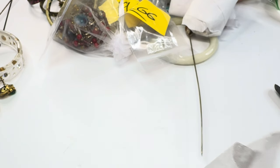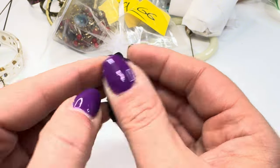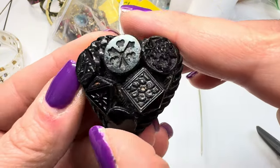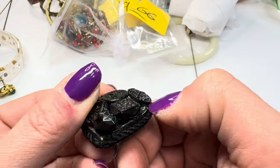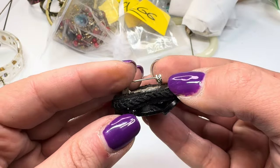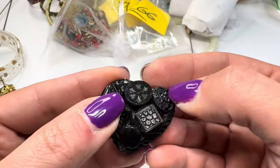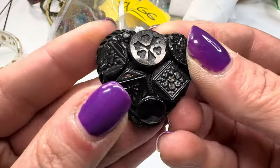Then what do we have next? Oh, this one. Now, I haven't tested this one for the material it's made out of. Definitely, I would say this has a new back to it, but look at, isn't that cool? I think this is a cool piece. This might even be a newer piece than when it was created, but these look like old, maybe buttons or something. I just thought this was cool.